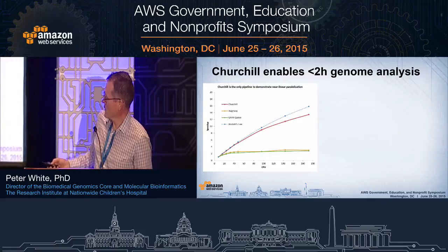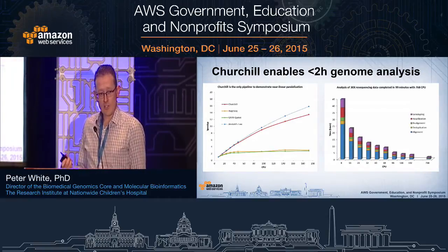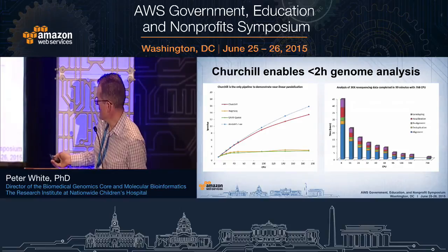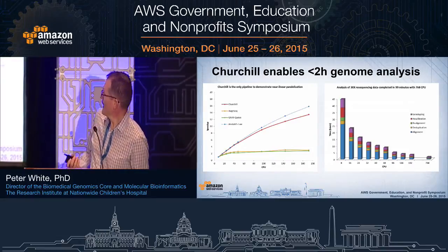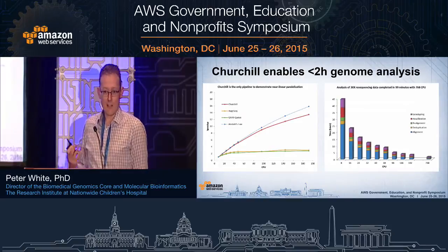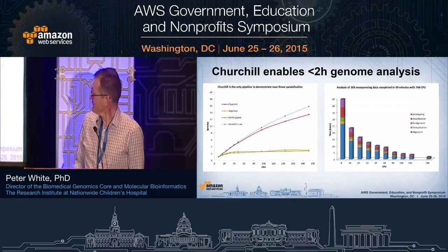It was predicted by Amdahl's law, so Churchill's the red line here. And as a result of this, we're able to reduce the analysis time substantially. In this case, this was 16 instances on EC2, so that's equivalent to 768 CPUs. That allowed us to do the analysis in about 99 minutes. And right now, we're running at around 77 minutes to do the analysis. So we're trying to get that down to under an hour.